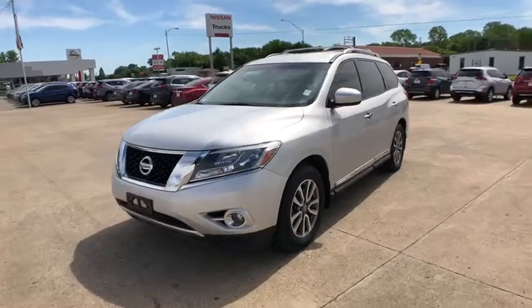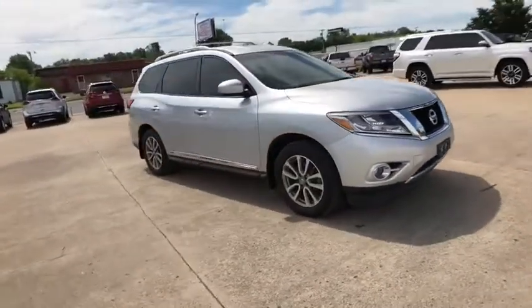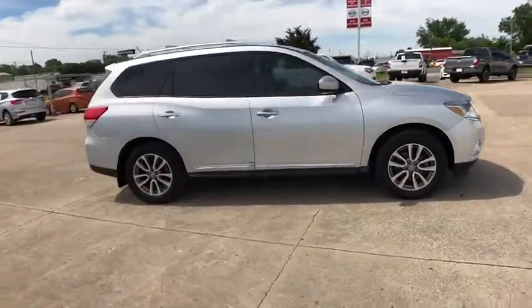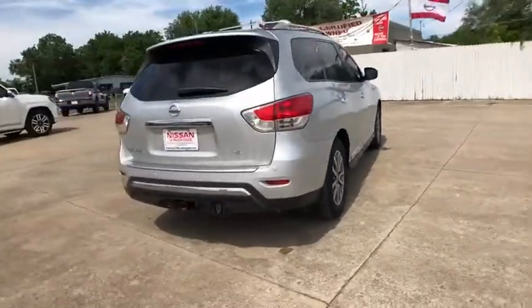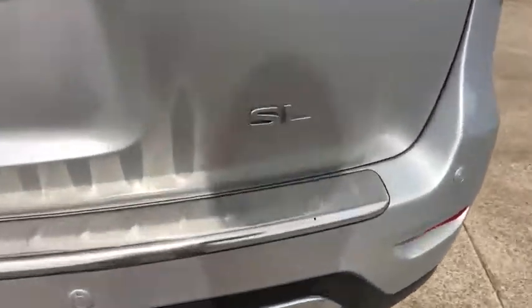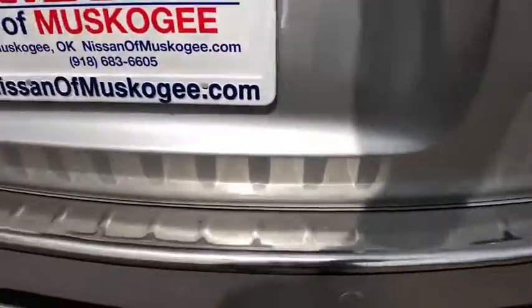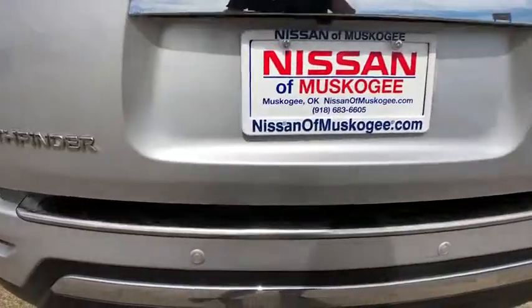We are pleased to show you the 2015 Nissan Pathfinder. The Pathfinder has a premium interior with three rows of seating for up to seven passengers, as well as versatile seating and cargo configurations. This SUV appeals to both truck lovers and car lovers. This vehicle has less than 65,000 miles. Here are some of this vehicle's great options.